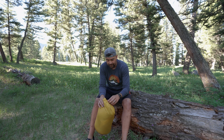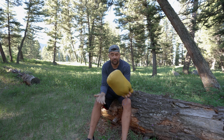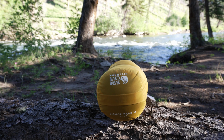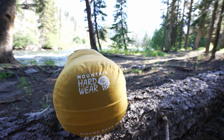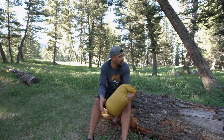And so if we look, you can pack it down to about the size of a volleyball, let's say. Of course you can flatten it out and make it more compact. As far as packability compared to a lot of other, let's say 30 degree bags, it's not that good, but of course it's not. It's a 15 degree bag, you need more down to fill in.